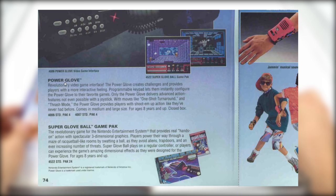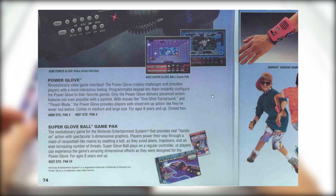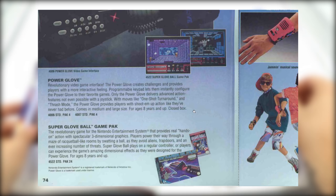Power Glove, revolutionary video game interface. The Power Glove creates challenges and provides players with a more interactive feeling. Programmable keypad lets them instantaneously configure the Power Glove to their favorite games. Only the Power Glove delivers advanced action features not even possible with a joystick. With moves like one-shot turnaround and Thrash Mode, the Power Glove provides players with a shoot 'em up action like they've never had before. Comes in medium and large sizes for ages 8 years and up.